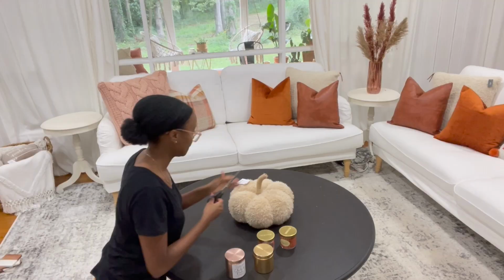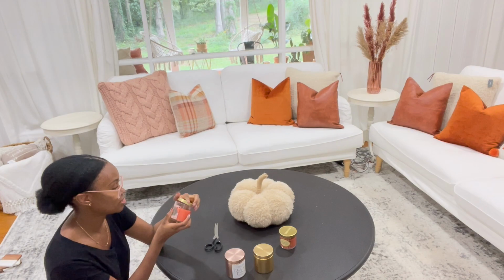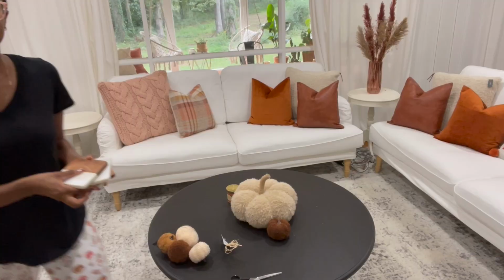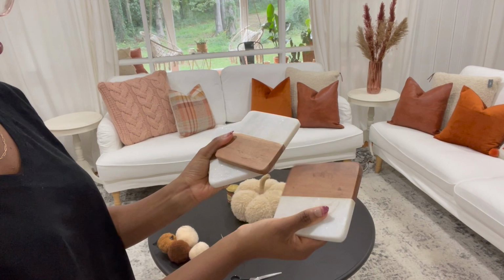So I put a really cute furry pumpkin here instead, and I feel like I'm still able to get that cute focal point that I was going for. It's a little bit more minimalist on the table, and then right behind it, it's a big pop of color. So I think that worked out really well.